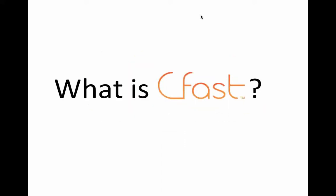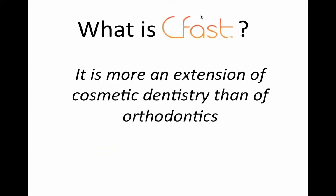So what is it? Well, it does stand for something. It stands for cosmetically focused adult straight teeth. And before I start, I want you really to think of this more as an extension of cosmetic dentistry, not orthodontics. That's really important. Orthodontics, it's a very different animal. What we're doing is really some very simple movements at the front of the mouth, really keeping it from canine to canine without trying to change the occlusion.